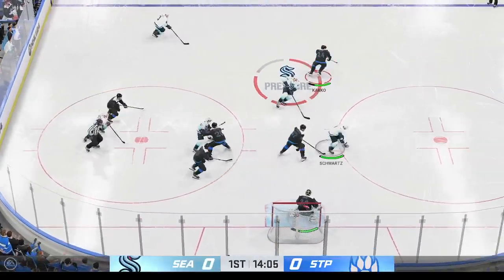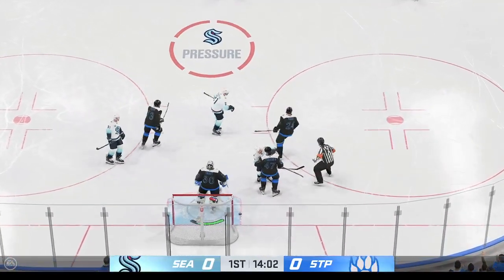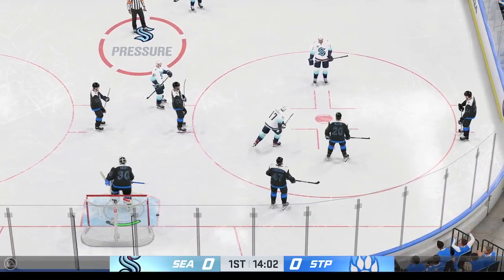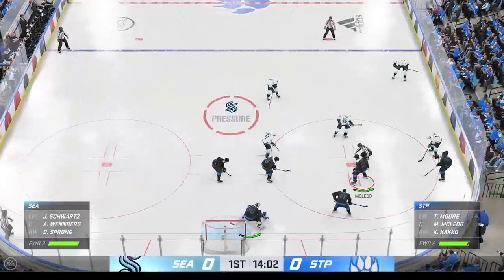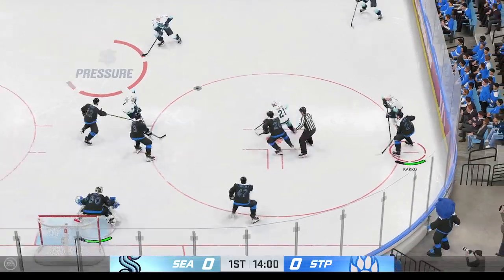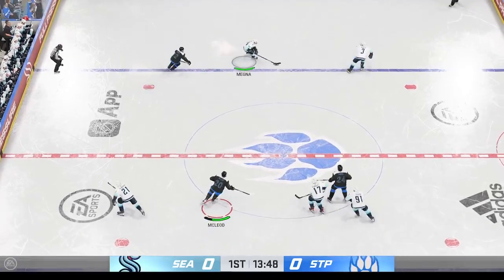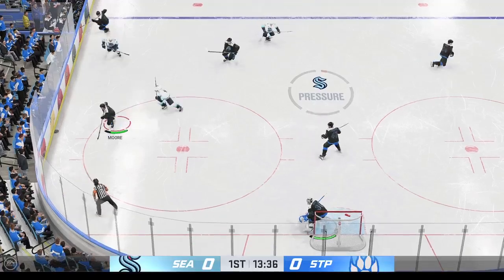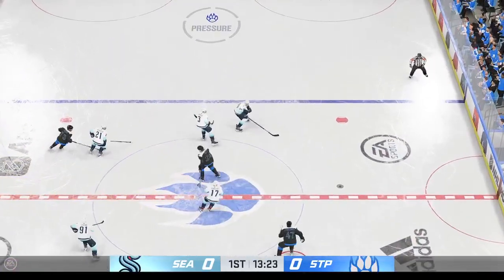Wenberg's won the draw. Throws it on goal. Goaltender covers it up and we'll get a reset here. Teams are lined up and we are ready to take this draw. And they win the draw in the offensive zone and they go to work. Seattle's got it in the neutral zone. Sends it quickly to Wenberg. The Bears have it now. And it's a quick pass to Kako.